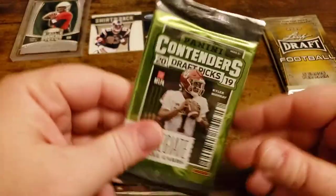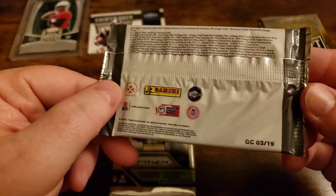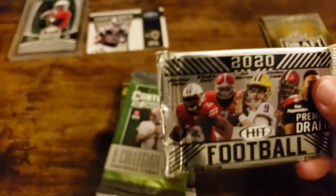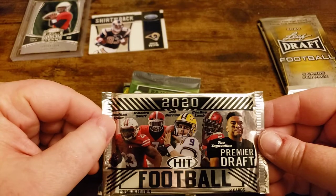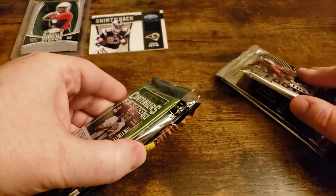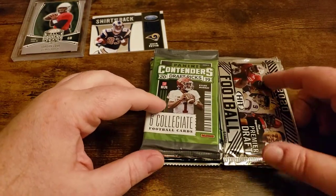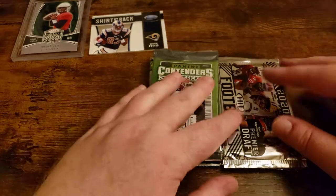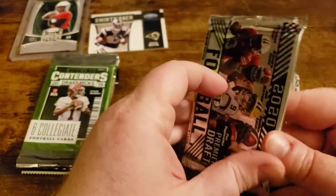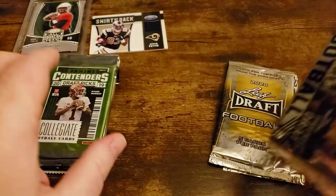We have a 2019 Contenders Draft Picks. And, oh, Sage 2020 Football. So we did get, unfortunately, three-three. We did hit a 2018. Still have not hit a 2017. My goal is to hit a 2017 Donruss or Optic and try to get a Mahomes. But we hit an 18 Prism, which is awesome. I'm just not sure how I feel about the fact that the pack's open already. But it is what it is.